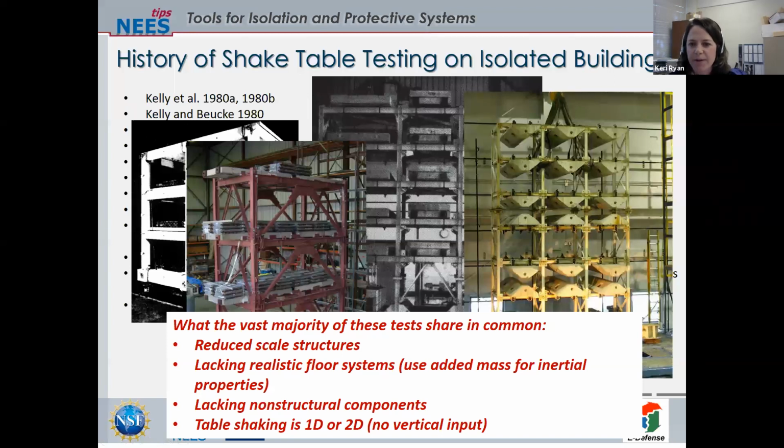So with this test program, we were able to take the test to the next level in terms of the reality of the specimen that we were looking at.